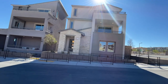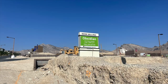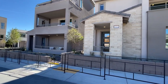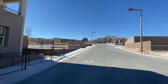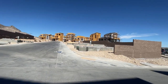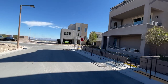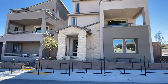Today I'm exploring this semi-new community, Obsidian by Woodside Homes, over here in the Redpoint Square Village. The model homes just recently opened up, but they started selling, I think, in May of this year. And these are little smaller homes. A lot of them have two and three stories. Seven different floor plans with two different collections. The first collection is right over there with three different floor plans, and then this is collection two with two different floor plans to choose from.